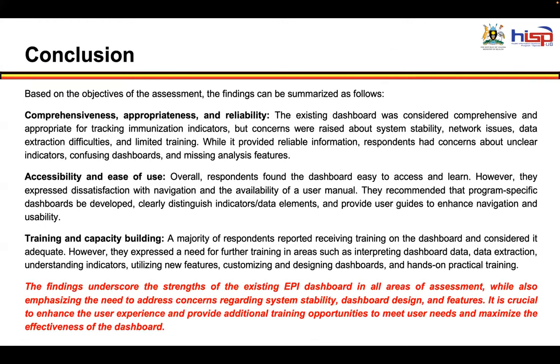So for us, again, in conclusion, based on what I've highlighted, and again, we have a detailed report for this, the findings really underscore the strength of the existing EPI dashboard in all areas of assessment, while also emphasizing the need to address the concerns around the stability of the system that they mentioned, the dashboard design and features. It's also critical to enhance, of course, the user experience and provide additional training opportunities to meet the needs of the users and then maximize the effectiveness of this dashboard.